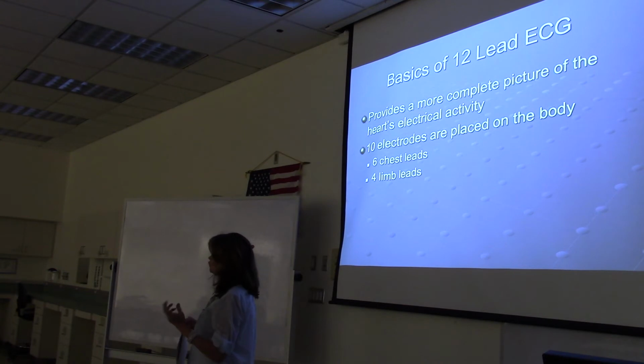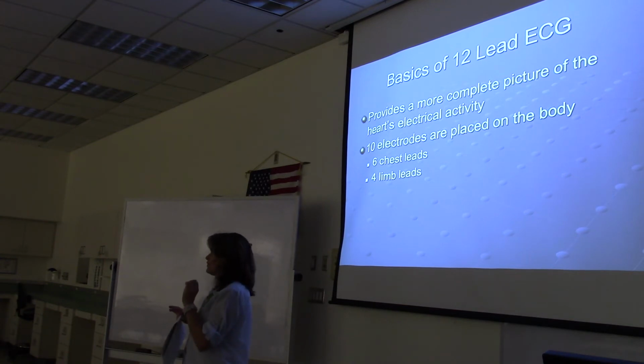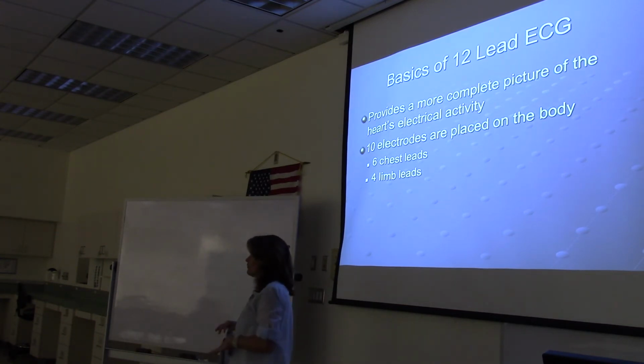And then to read a 12-lead EKG, it's a 6-week EKG course. So I just give you a few of the basics. You know, this is what it looks like, this is what they're looking for in the 12-lead, and that's pretty much it.